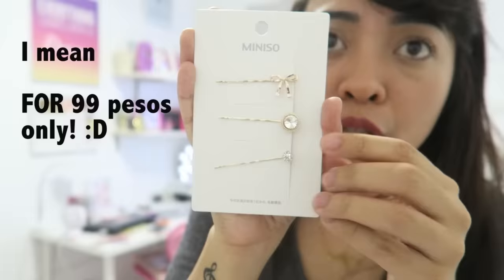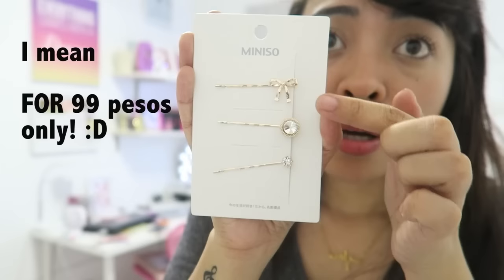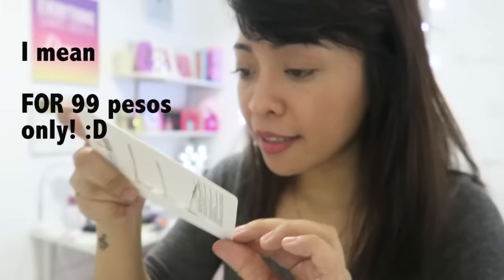Next is this one. Mga clips, ribbons, and mga gross gold na ganyan. This one is for 99 pesos. May tatlo na siyang ribbon. Ayan. 99 pesos. O, diba?